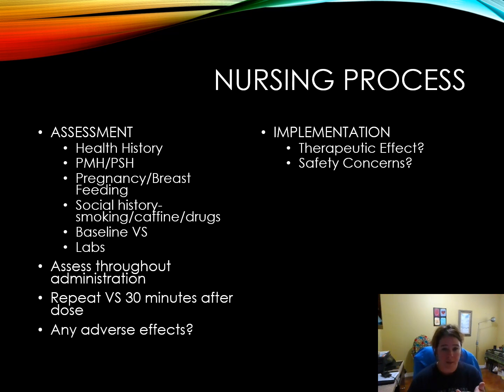And then once I give the medication, I need to reassess this patient. Am I getting to that therapeutic effect that I intended with that medication? I always repeat my vital signs at least 30 minutes after any dose, sometimes faster than that if my patient wasn't stable to begin with. If those vital signs are whacked when I started, I need to take them until I am sure that they're not going to keep getting whacked, okay?